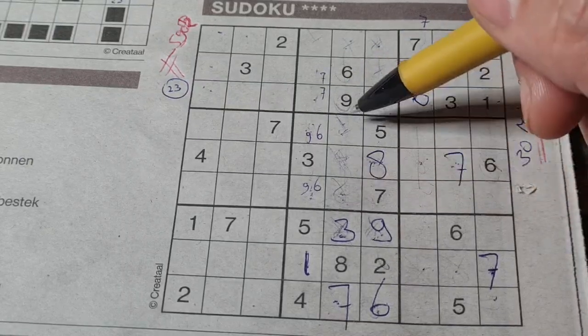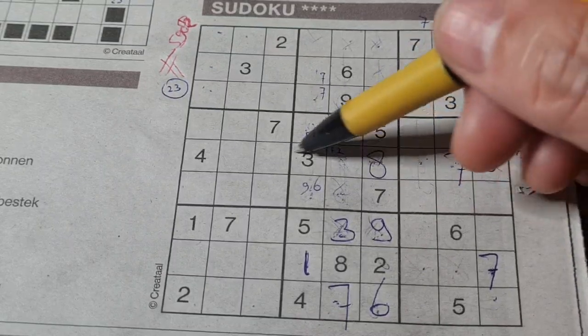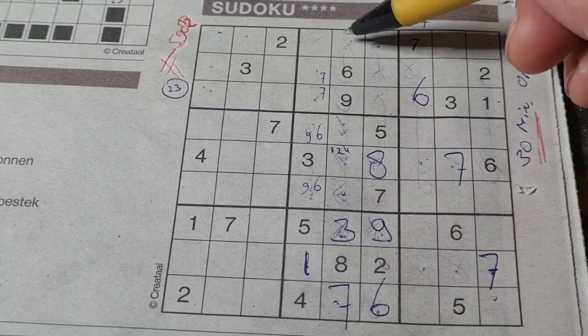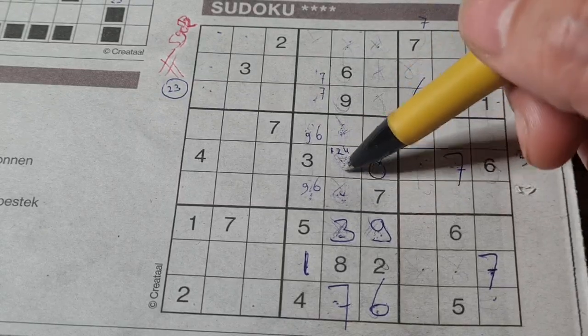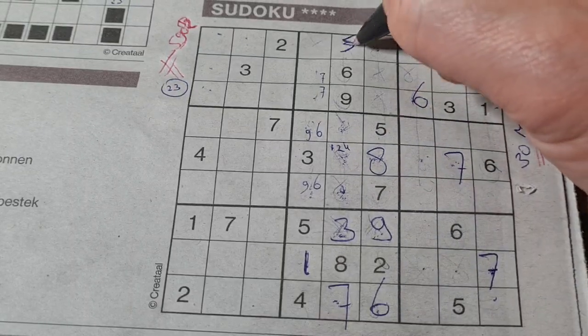So what are the other 3 missing numbers in this big square? Those missing numbers are the 1, the 2, and the 4. 1, 2, 4. That means 1 number left in the middle column: the 1, the 2, the 3, the 4, the 5 is missing. Yeah, 5 is missing.